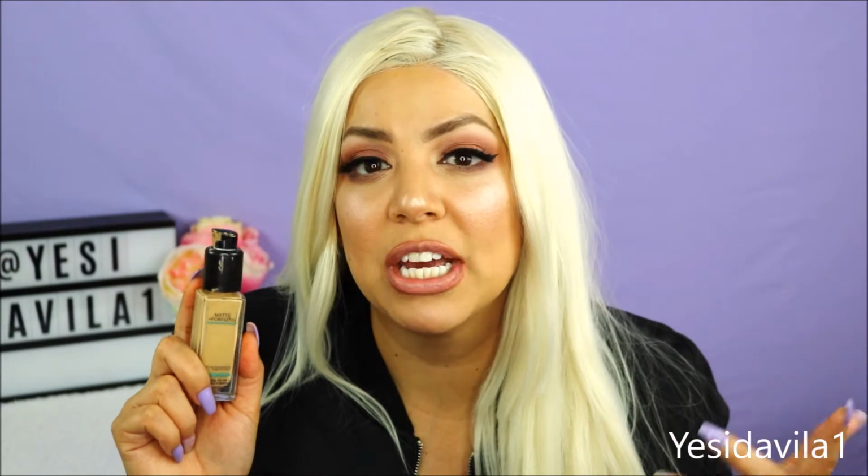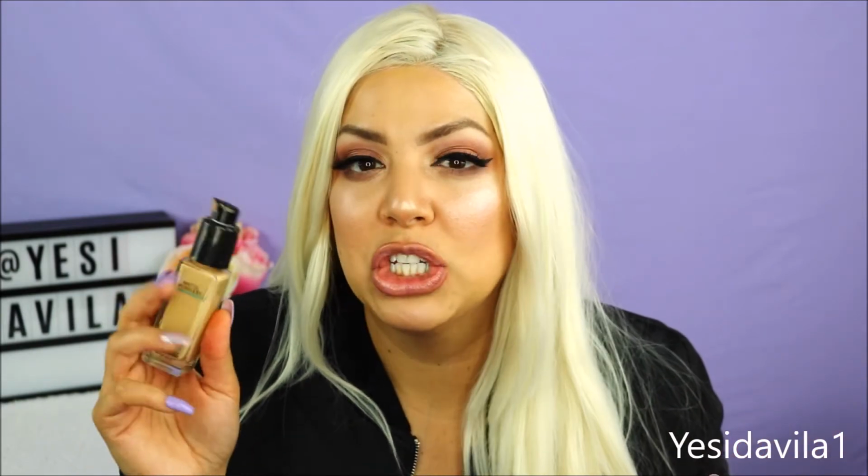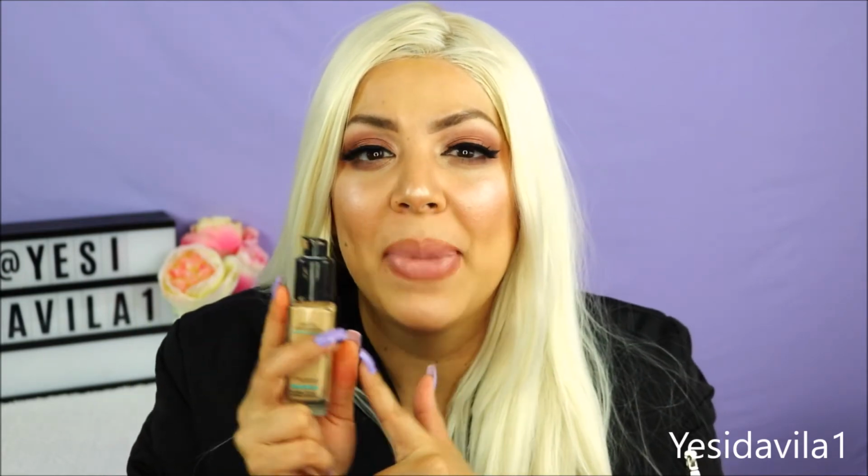So this is the matte and poreless, normal to oily. Like I said, they do have a dry formulation, so you guys could check that out. And I do have the dry one since my skin did change with the winter time. They both act the same. There's no particular difference on this. So basically just go based on what your skin type is and then just pick the shade and you guys are good.